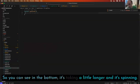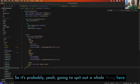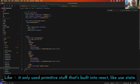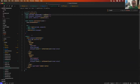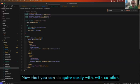So you can see in the bottom, it's taking a little longer and it's spinning. So it's probably going to spit out a whole thing here. That's my whole login form. So let's see, what did it do? It's pretty good. It only used primitive stuff that's built into React, like use state, and basic HTML. It didn't assume I used some component library or anything. Now that you can do quite easily with Copilot.